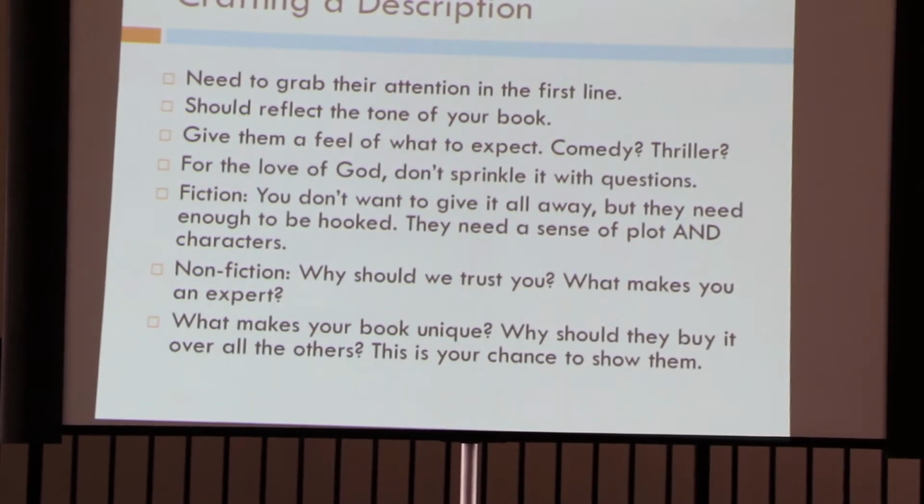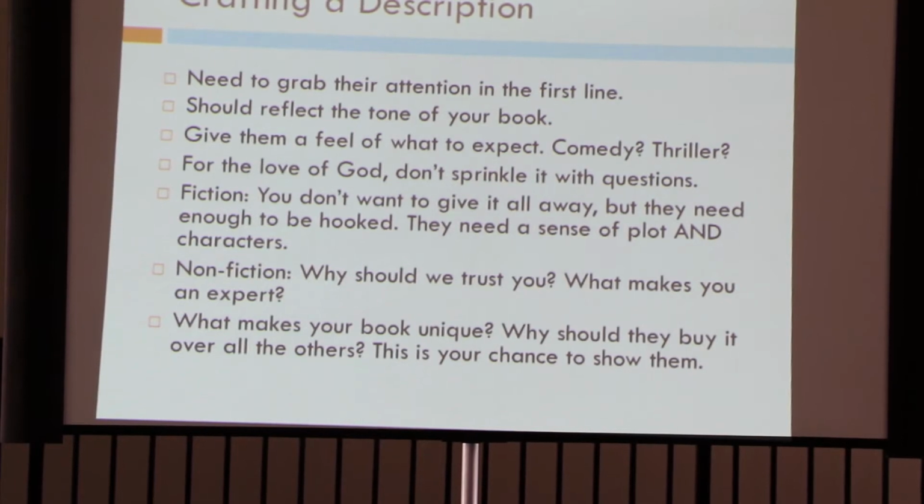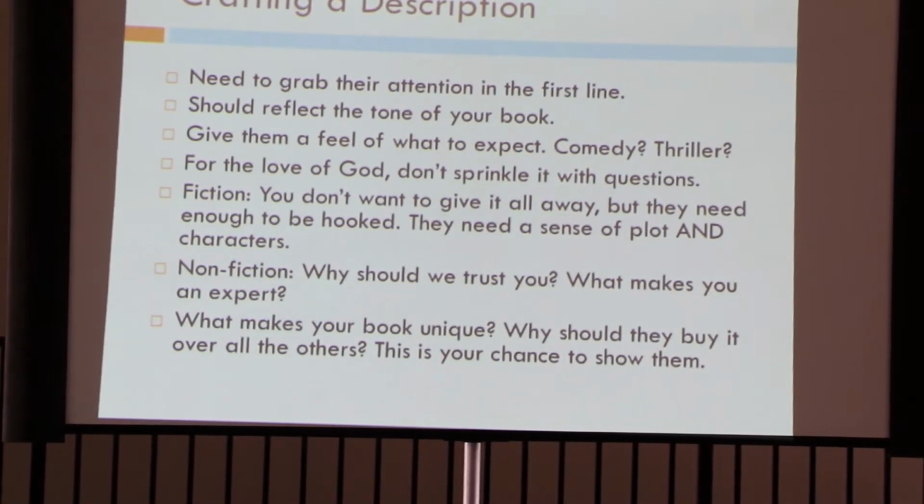Nonfiction, why should they trust you? What makes you an expert? And what makes your book unique? Why should they buy it over the others? This is your chance to show them.